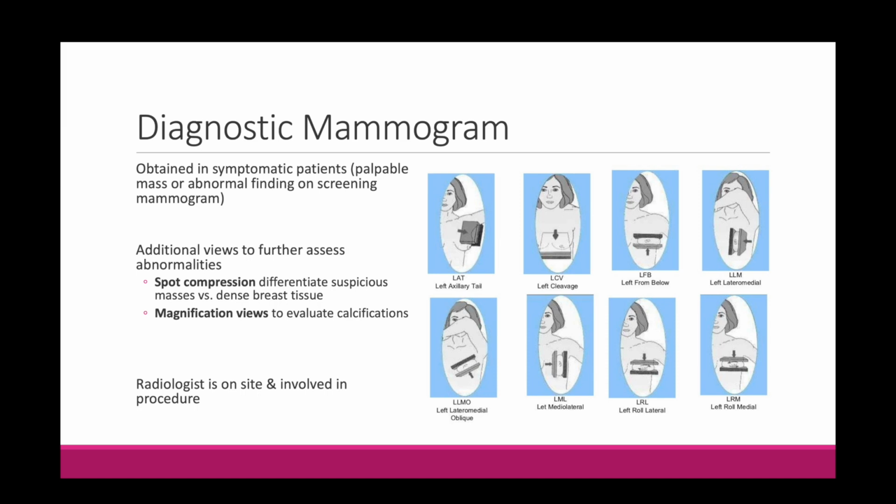Some of the different things that they can do on a diagnostic mammogram include spot compression and magnification views. With magnification views, you can zoom in and better evaluate any calcifications or things like that. With spot compression, they will use a smaller paddle and press on the area of investigation, and it allows them to differentiate a suspicious mass versus just dense breast tissue.